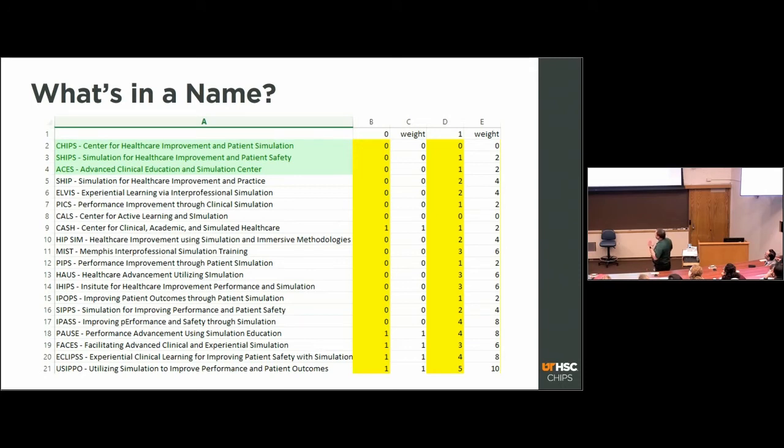So this is all the names that we came up with. My personal favorite, and I think this was Nick's. Did you come up with Elvis? No. Who, wasn't you? Elvis, the experiential learning via interprofessional simulation. That was the one I liked. However, after we came up with the whole list of names and sent them out to stakeholders and everyone voted, it just didn't make the top three. So the top three then were sent to Dr. Brown, who you saw this morning, and that's how we ended up being CHIPS that way.